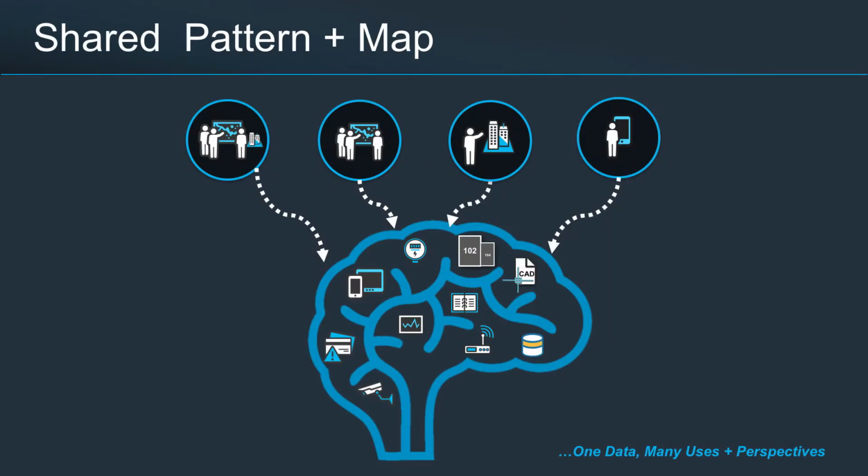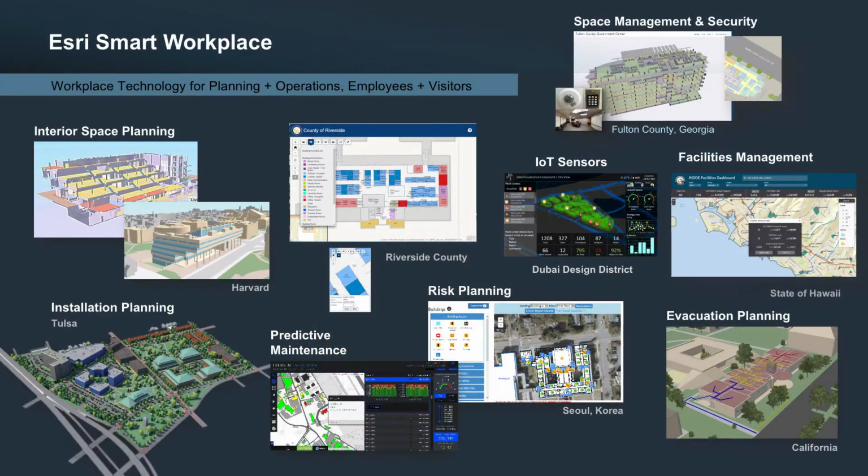Now, once you begin with the smart workplace, you get a consolidated map of your facilities and indoor information that can be shared across your organization. Remember, most organizations don't have a facilities system of record in place. So by showing all your facilities and floor plans on a map, we can provide value to your entire organization. It becomes an asset that can be used across your enterprise for multiple purposes.